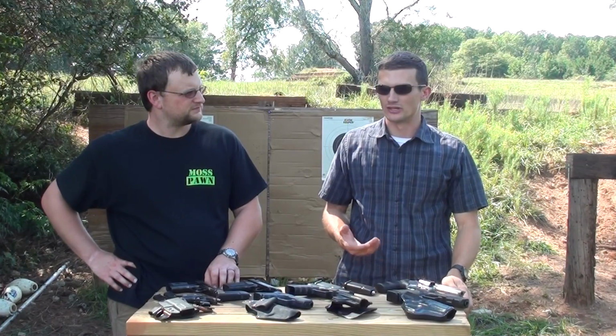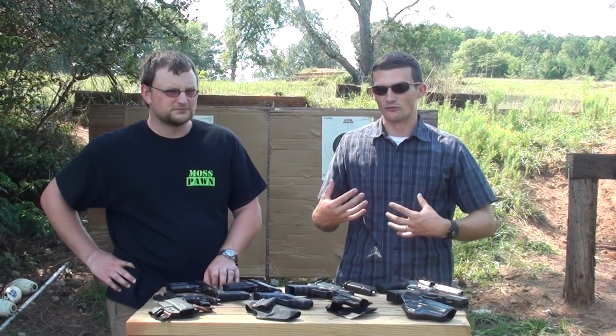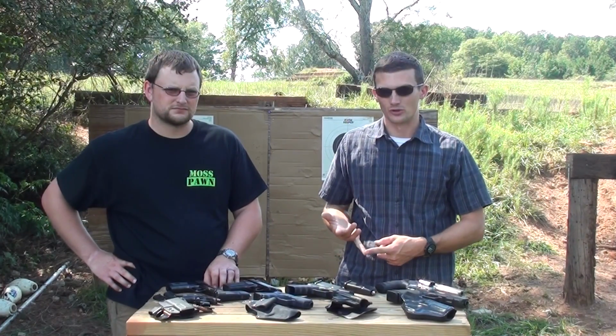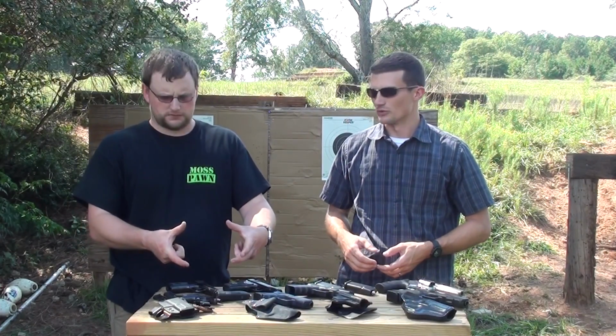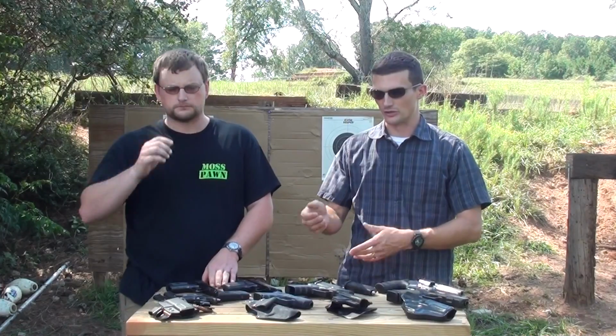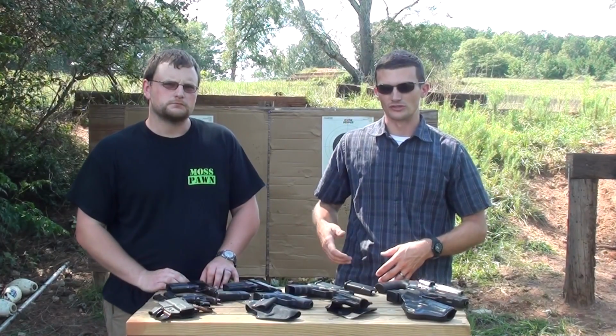They also have holsters for off-person carry, like day planner holsters. Basically you have a little day planner that looks like a little PDA case. You slip your gun inside there and you just tote it wherever you go.